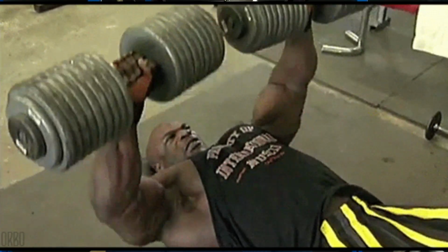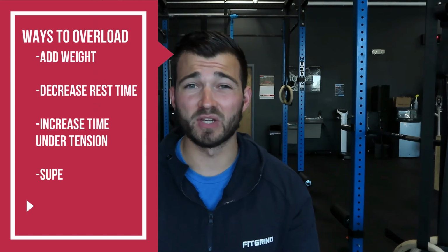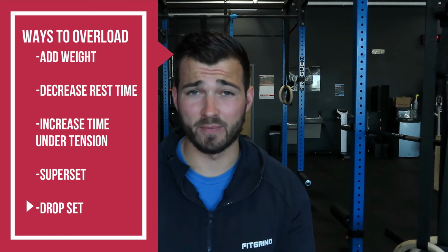A lot of times people think that adding weight is the only way that it can overload. And yes, that is one foundational way that we can overload our muscles so that we can build new muscle tissue. But there are a couple different ways that we can overload our muscle. Adding weight each week and getting stronger over time is one huge way that we can overload. Another way that we can overload is by increasing the time under tension.